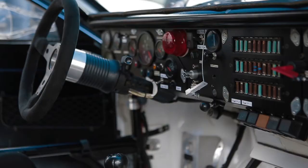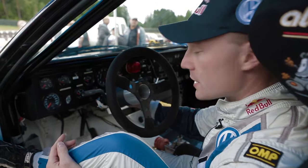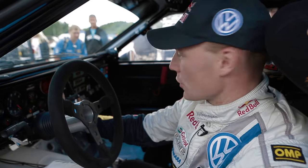Then here is the water temperature, which is the most important thing, that you have to check. The temperature normally stays around 90 degrees. It can go up to 100, maximum 110, but not more than that, because then you will cook the engine. Then this is the charging, so the volts for the battery. This big red light is a warning: if the oil pressure or temperature is wrong and this light comes on, it really means you have to stop.